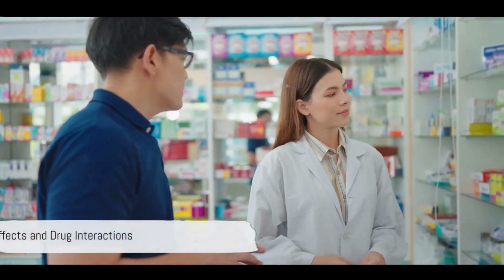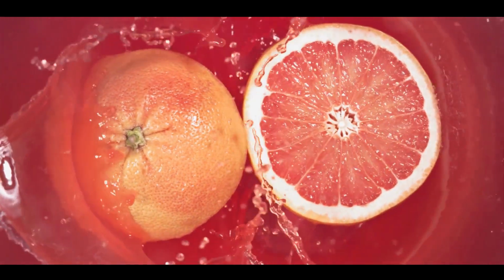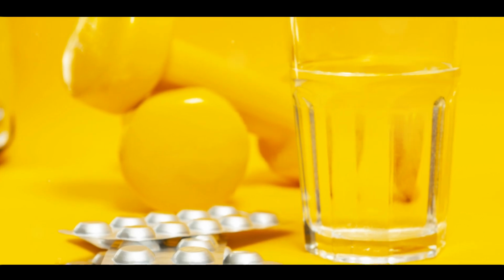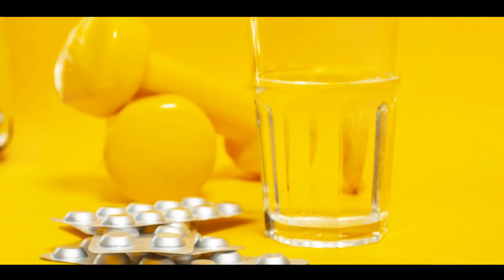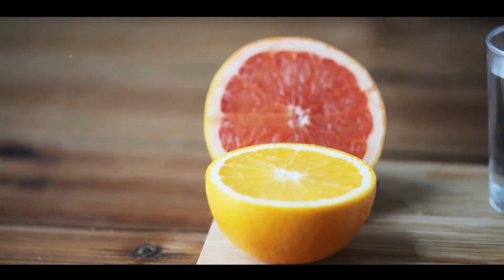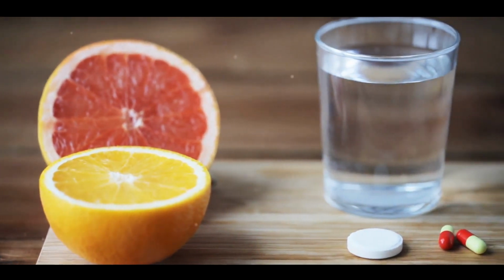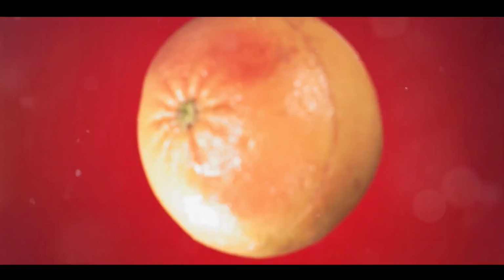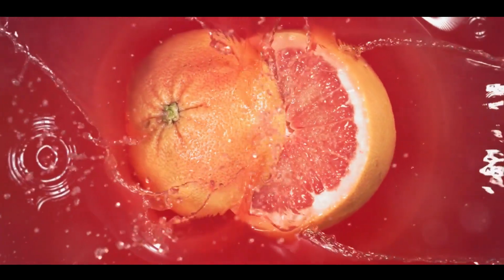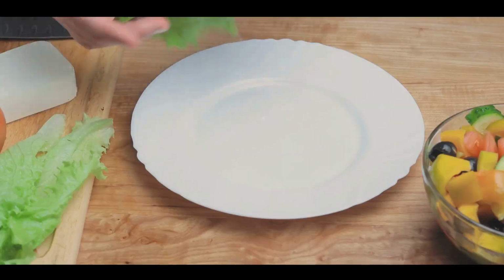But what happens when things don't go as planned? When delving into the world of pharmacodynamics, we must not overlook the potential for side effects and drug interactions. Side effects are unintended actions or effects of a drug which can range from mild discomfort to serious health complications. They can occur for various reasons. For instance, a drug might affect not only its intended target, but also other parts of the body. Or perhaps the body could have an unexpected response to the drug, leading to side effects.